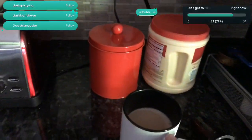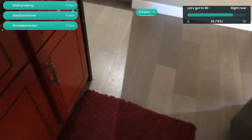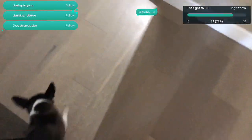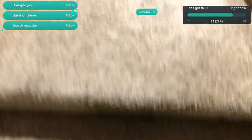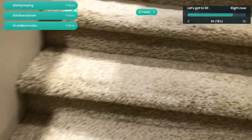Gotta get the coffee. Oh, look. I wanted to show you guys that I've got my shoe on. So my foot, I'm learning to walk, and baby steps for sure. I still can't bend at the toes, so it's a very awkward step, but I'm getting there.